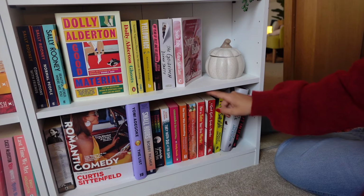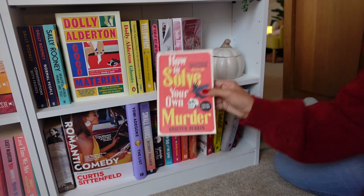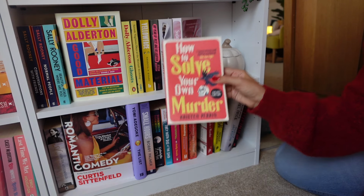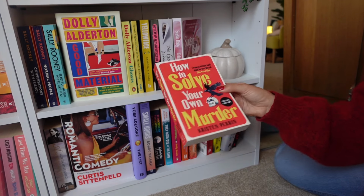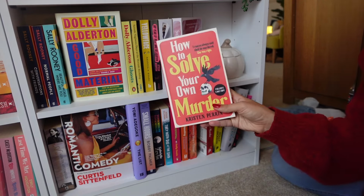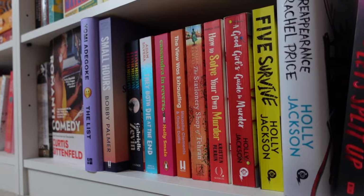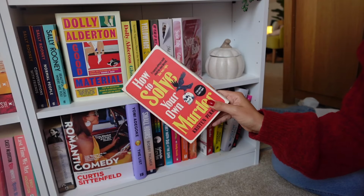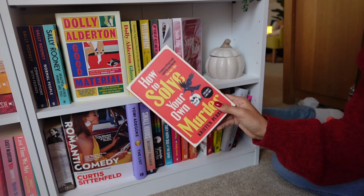I have a proof copy of How to Solve Your Own Murder. This is my all-time favorite thriller. If you're looking for a good thriller, 100% pick this up. I think it's more in the category of cozy crime, but I absolutely adored this. I've recommended it to all of my friends who are not readers, and they have all enjoyed it. Yeah, it was absolutely incredible. It's the only crime book where I haven't guessed who did it, honestly.